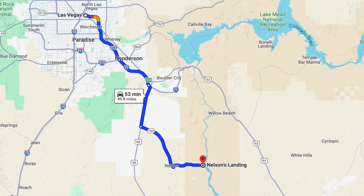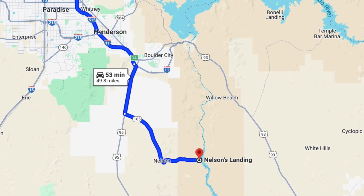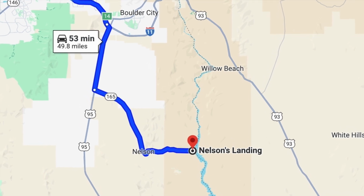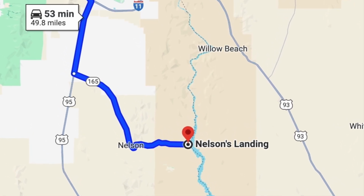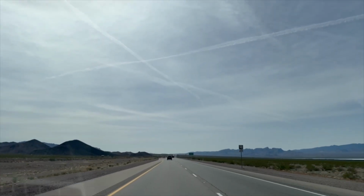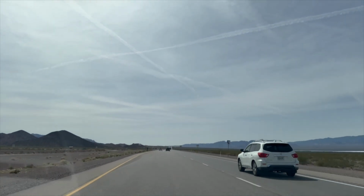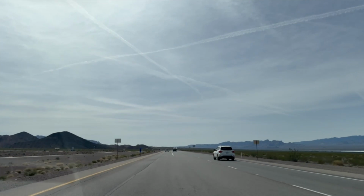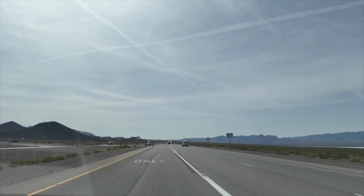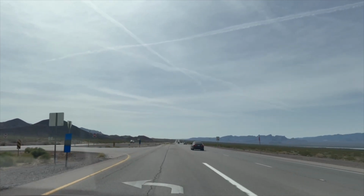From Las Vegas, you're going to take US 93/95 toward the town of Searchlight. After you pass Boulder City, you're going to take a left on Highway 165 and follow that for 18 miles. Okay, traveling south on 95, you're going to turn left when you see the sign to Nelson. You're turning onto State Route 165. Be careful, it's crossing over a highway.